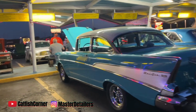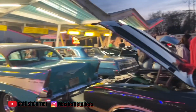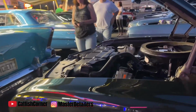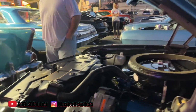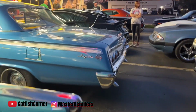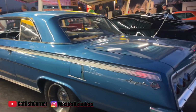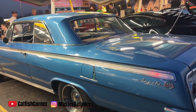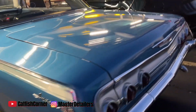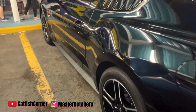57 Chevy in front of that. And over there, wait a minute, we got a Chevy 66, a 65 SS right here. Almost missed this. Yes, sir. Got another Mustang right there. It's decent too.